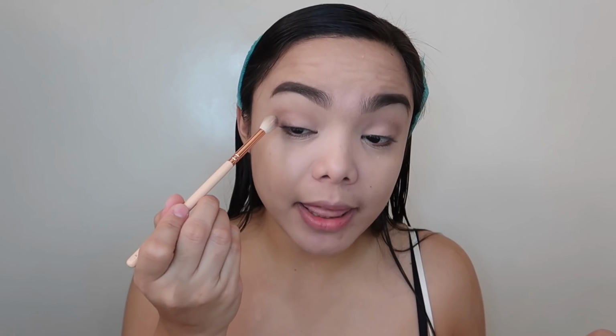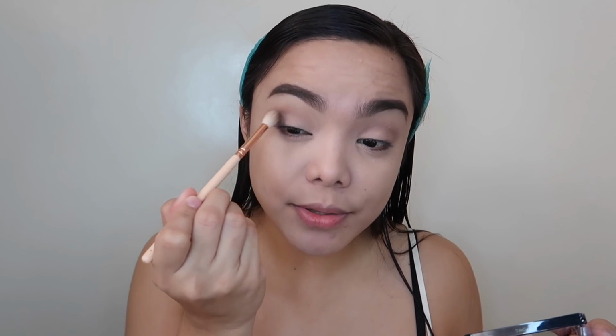Then I will be taking this deeper brown eyeshadow and lightly blend this from my outer V going to the crease. Like very light-handed ako ha, because I don't want it to be super dark. So this is your everyday smoky eyes at work.